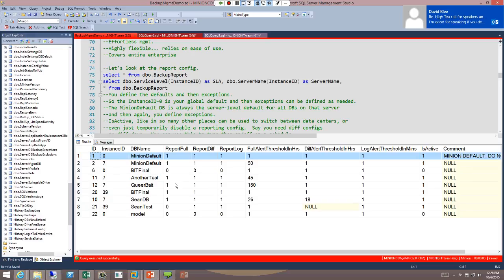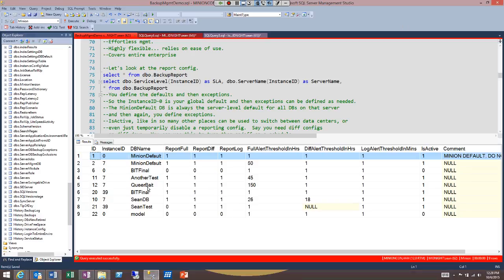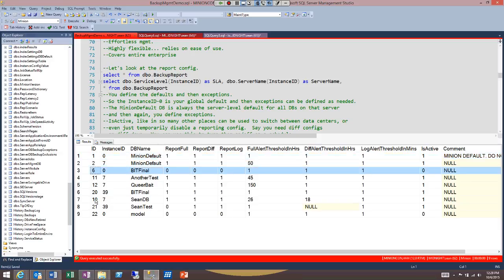So this is your enterprise-level default, but I can also have enterprise-level database defaults. So you see here, and we're going to see this later, that I've got instance ID 0 and the bit final database, which means nowhere in my entire company do I want to see reports on the bit final database, no matter what server it's on. So I can even cut out servers. Another really good example of this, and you're going to see this again later twice, would be, you know what, if somebody has put AdventureWorks or the likes on any of my servers, then go ahead and nip it in the bud, right?